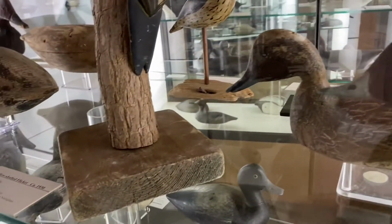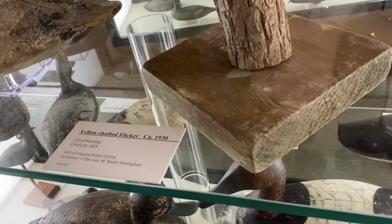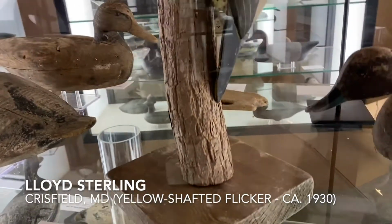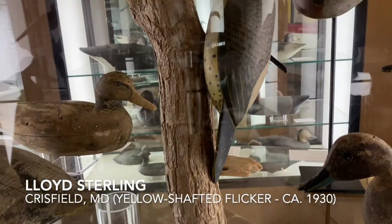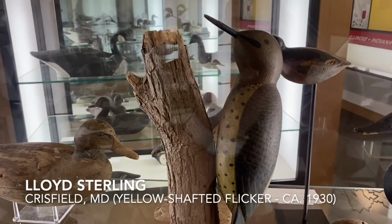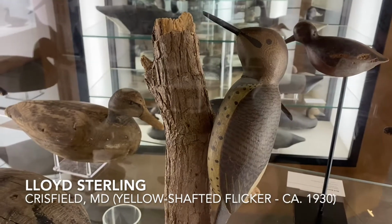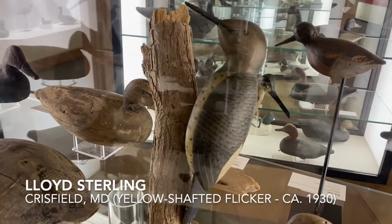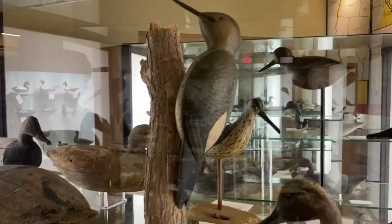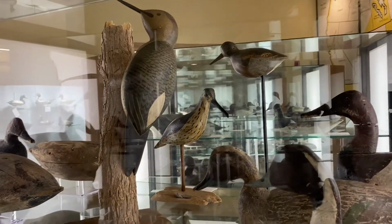One of the neatest things, I think, is the Lloyd Sterling yellow-shafted flicker. Back when the flickers would move through this area, they would shoot them for food, without a doubt. I don't know what they tasted like. I can't imagine something that would eat ants and bugs and everything else would taste that great, but who knew? It's like anything else, if you've got the opportunity, you take it.